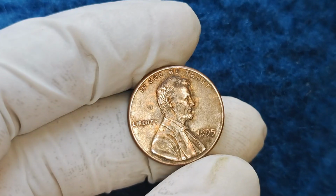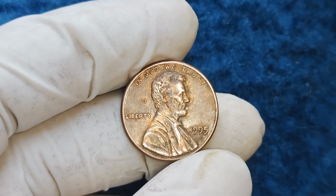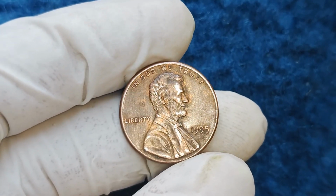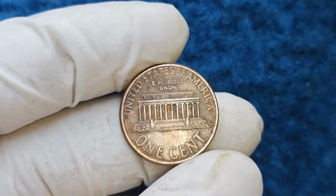Hey there, coin lovers. Have you ever picked up a penny, looked at it, and thought, just another 1-cent piece? Well, today, I'm about to change the way you see pennies forever. You're digging through your couch cushions, looking for loose change to buy a soda, and you stumble upon a 1995 no mint mark Lincoln penny.